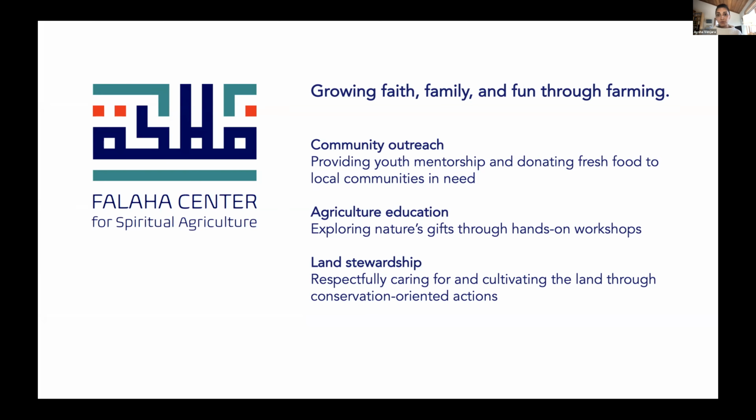Local nutritious food is not a privilege, it's a right. And that's a big part of what we do. Also agriculture education and really exploring nature's gifts, food, fragrance, fungi, pharmacy, fiber, through hands-on workshops. And then also land stewardship, respectfully caring for and cultivating the land through conservation-oriented actions.